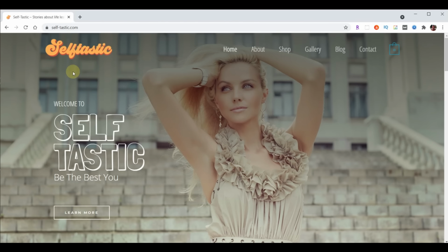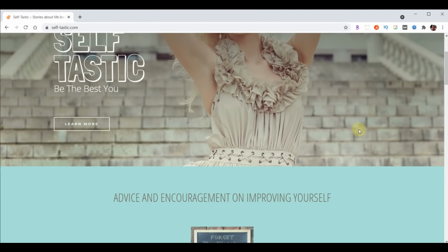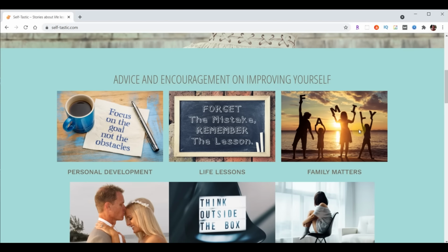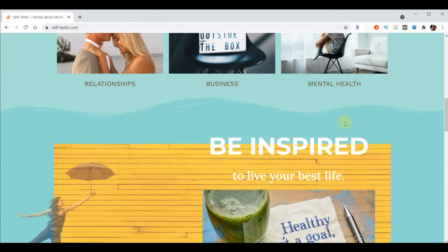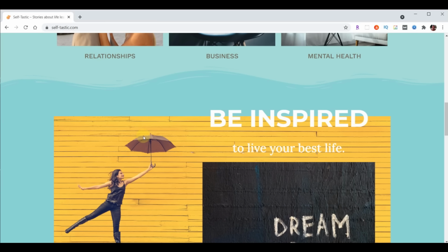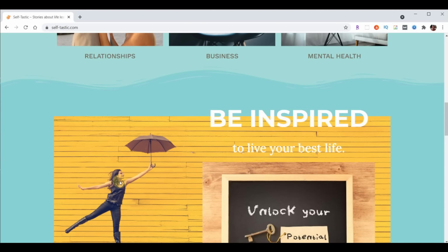If you don't have a logo, we'll learn how to make a logo. Scroll down. Notice how these items animated out. We'll learn how to do that. We'll learn how to make these category sections. In many cases, those are services, for example. Scroll down. We'll learn how to do that animation, but we'll also learn how to remove the background from that animation so that it just has the girl coming in.